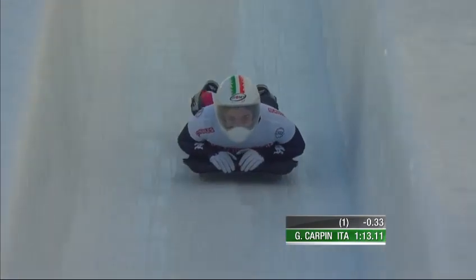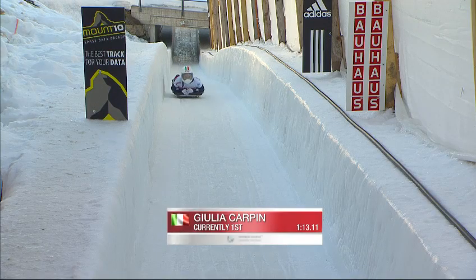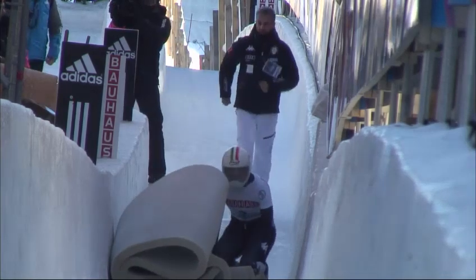1:13.11, so she comes through in the lead. The green on her name shows that she is our current leader. A little lower speed coming down the bottom of the track. 129.5, 80.5 miles an hour.